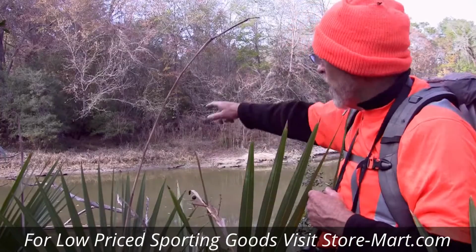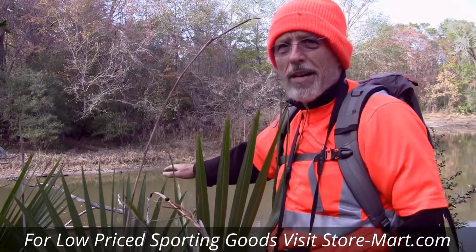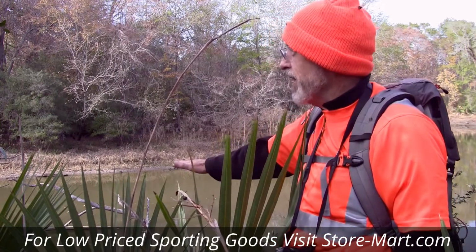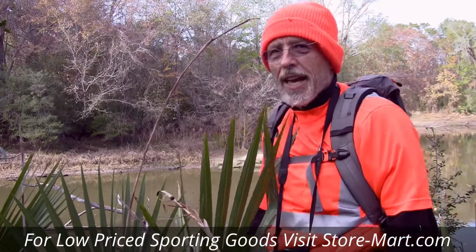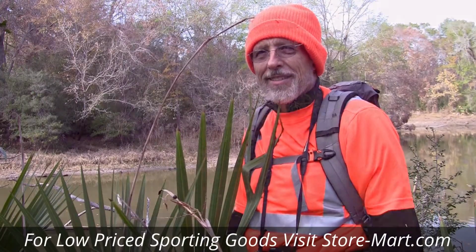Okay, this is it. Over there is Vulture Island. I'm going to walk around here until I can find a spot where the water's low enough that I can easily get across. Normally the water is about 10-15 feet higher than this, but due to the drought, I can more easily get over to the island and be one of the few human beings to have stepped foot on the island in recent years.